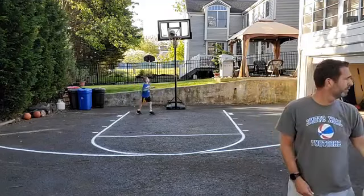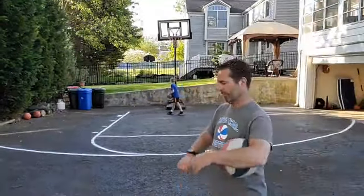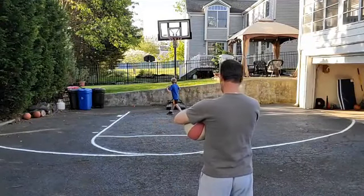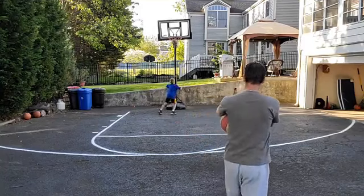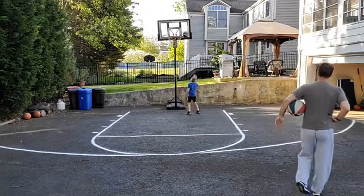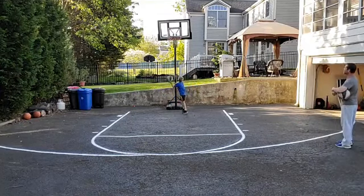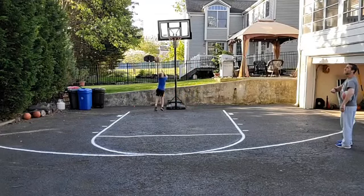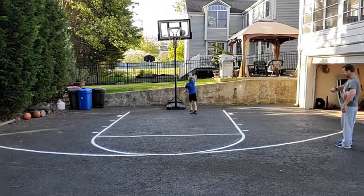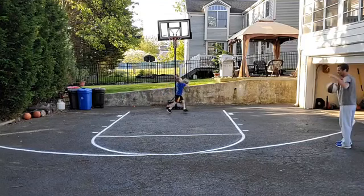Second person's up, last one, 20 seconds here. Okay, let's go, keep pushing. All right, we ready? On my call. Go. Good, good. Look at your target. Get the ball up off the glass. Look at your target. Get the ball up off the glass, okay? You have 5 seconds. Time. Good job.